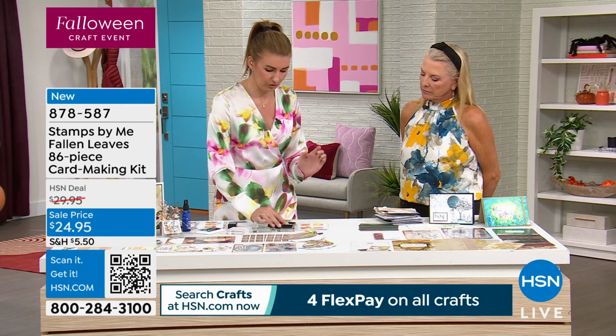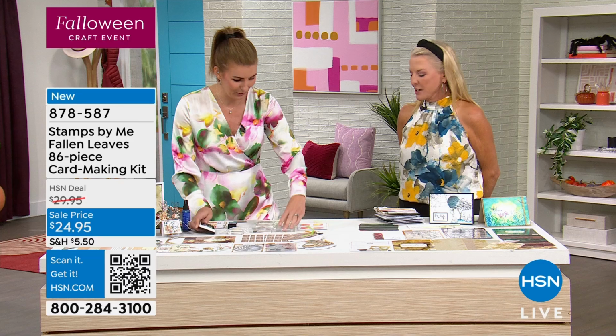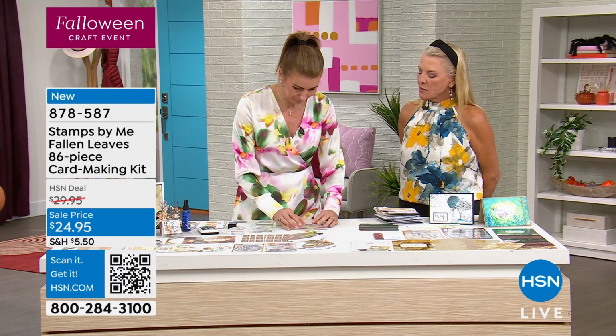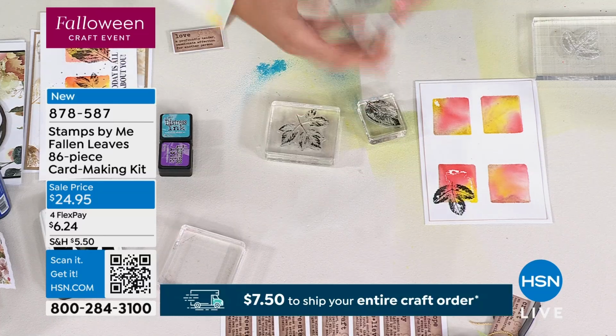I think I'm the only demonstrator that stamps live on air. It's a bit brave, I know, but you know, it is very brave. But you know what? Here's what I love about your stamps specifically. They're so detailed, they're so beautiful, and they're so unique, Tony.